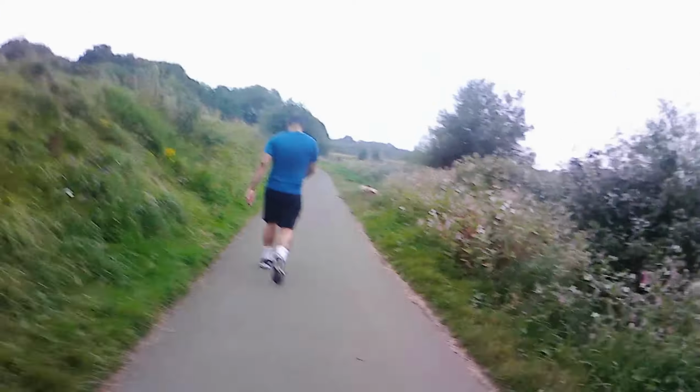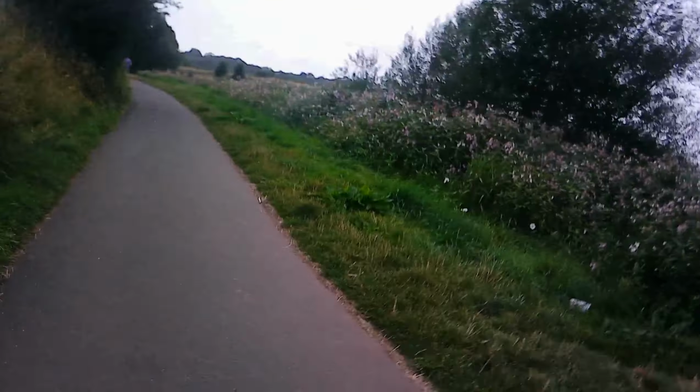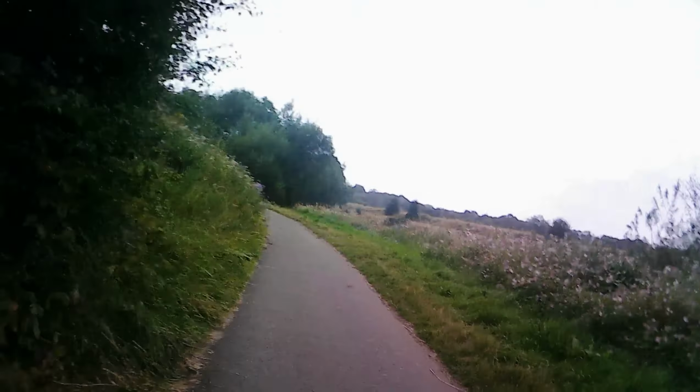Back towards the hill, and you can see now the field is really spread out. I'm just trying to push at this point, catch up to this guy in the blue t-shirt in front of us. But again, we need to take a little bit of a breather here, restore some energy.